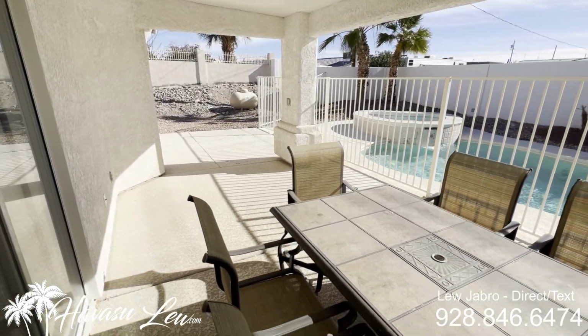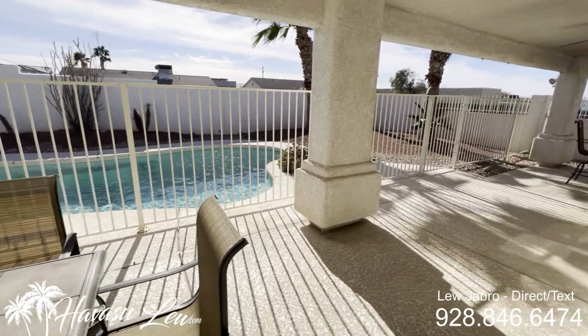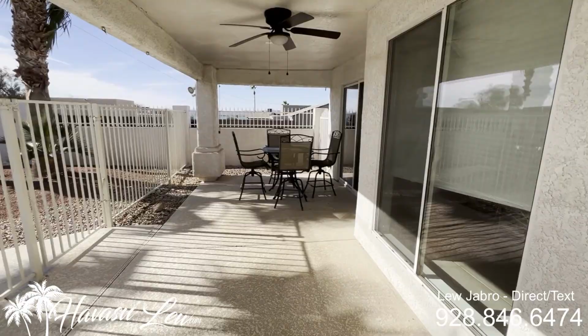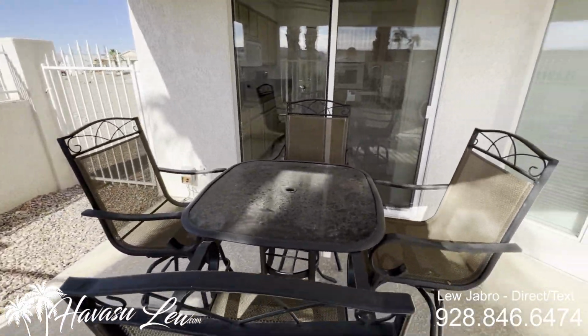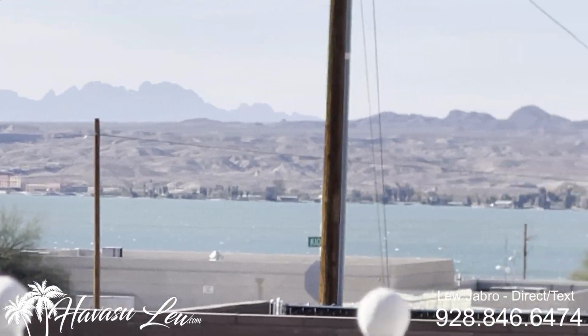All right, so you have an oversized, full-length, covered back patio. Has a couple ceiling fans. Nice little lake shot. Here's your little lake shot off the patio here.